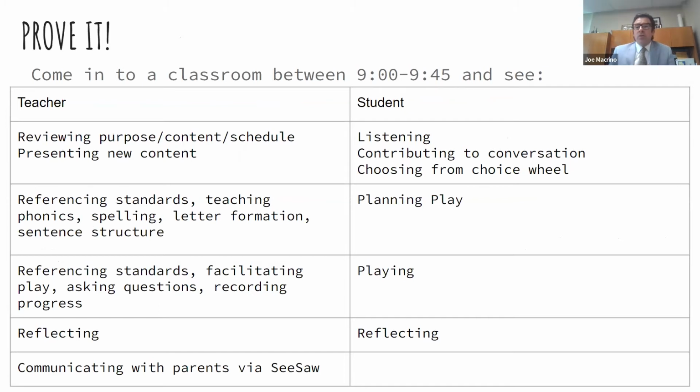So we're a work in progress. I'm very proud that we got to share the work that my staff is currently implementing and the great learning that the kids are demonstrating. But let me just give you the real picture of it, okay?